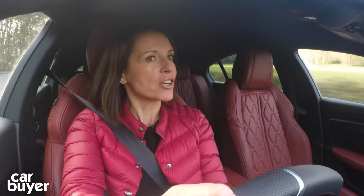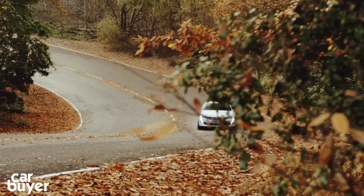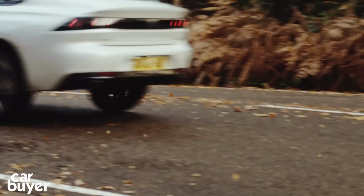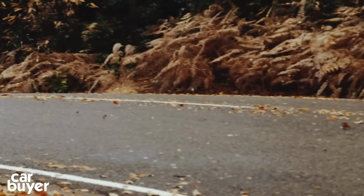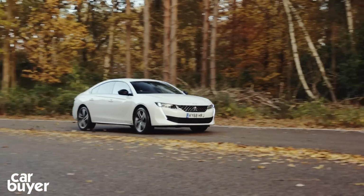Now, if you're a fleet driver or you simply have an eye on value for money, then the 1.5 litre diesel paired with the 8-speed automatic gearbox is the most frugal, with Peugeot claiming 74.3 miles to the gallon and just 98 grams per kilometre of CO2. Now, a VW Passat 1.6 TDI may well be cheaper to buy, but the Peugeot is better equipped and also more efficient.